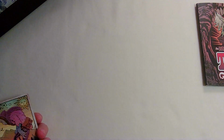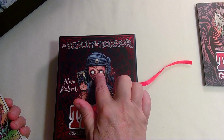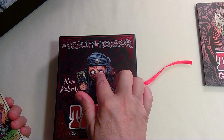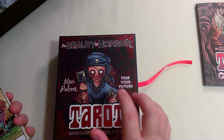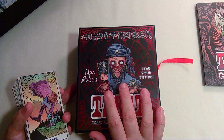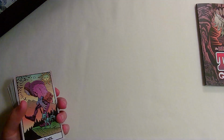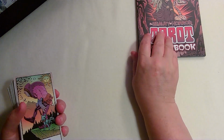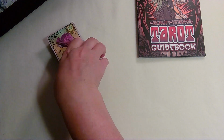And on the cover is Guliana. I think that's her name. I think she's the major character in his comic books, because he's pretty famous for the Beauty of Horror comic books.